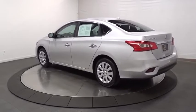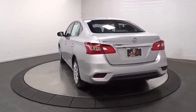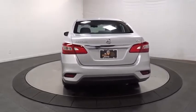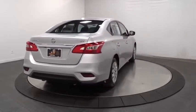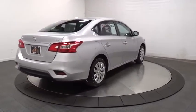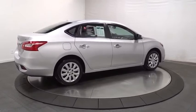Keyless entry, backup camera, leather-wrapped steering wheel, front-wheel drive, trip computer, electronic stability control, tachometer, outside temperature gauge, day and night rearview mirror, engine immobilizer, power rear window sunshade, four-piece floor mat set, low tire pressure warning.